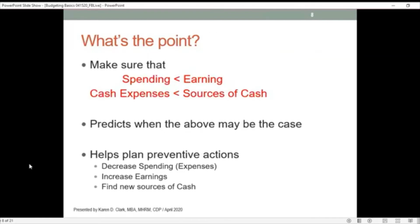So what's the point? What's the point of having a budget? Well, obviously, you want your spending to be less than your earning. You want your sources of cash to be greater than the bills that you need to pay. So again, the point can help you shed a light on and help you to plan preventative actions, such as maybe you need to decrease some spending. Maybe you need to increase your earnings and or find some additional sources of cash.